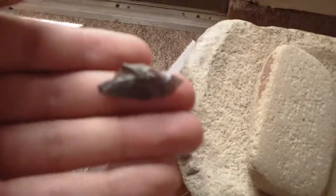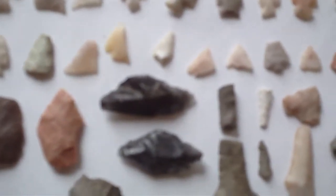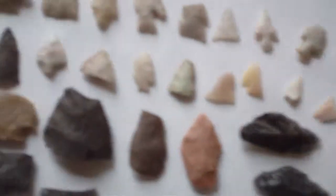This is a cool I-do-not-know piece. It is definitely napped. And you can see, if my camera was better, you can see real good working on the right side of the screen, but you just can't tell so good on there. And I think that, oddly, that was hafted. It's real small. Not even an inch at that.